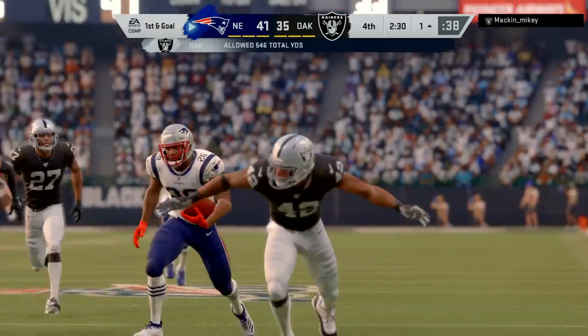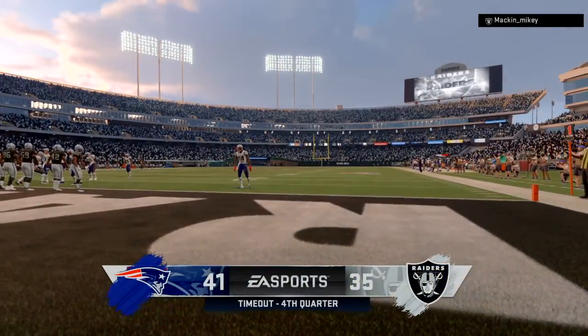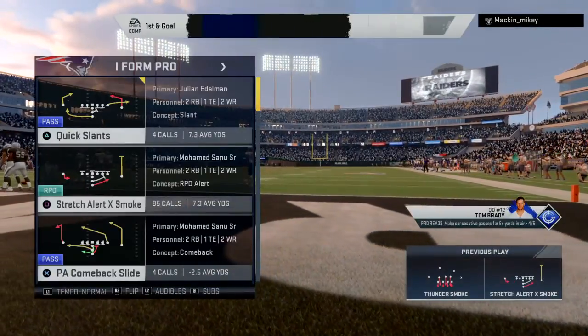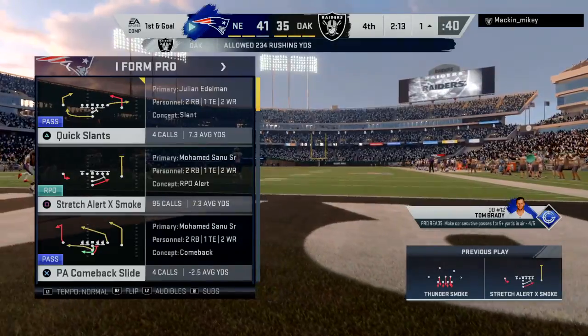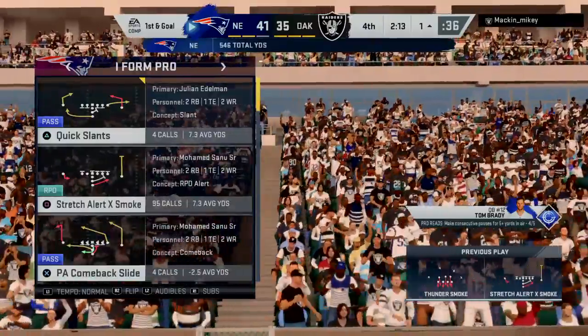A big-time run there by Sony Michel. 43 yards on the ground. Now the Patriots going to use one of their timeouts. It's just their first. They'll be down to 2 remaining as we step aside here in the fourth quarter.